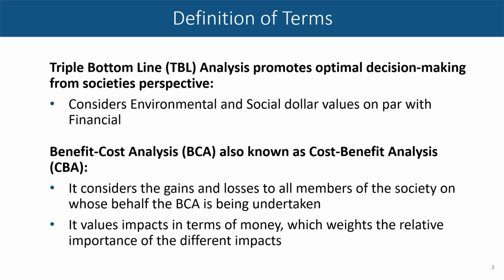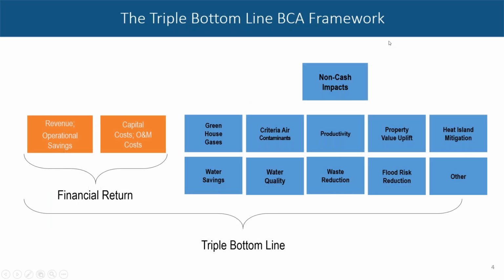And really, when we talk about S-ROI, which we had a whole other webinar about earlier last month, it's best practice in all these things. That is what sustainable return on investment really is. So another way of looking at this triple bottom line BCA framework, you do still consider the financial impact, and Autocase does produce life cycle cost financial impacts of your project.